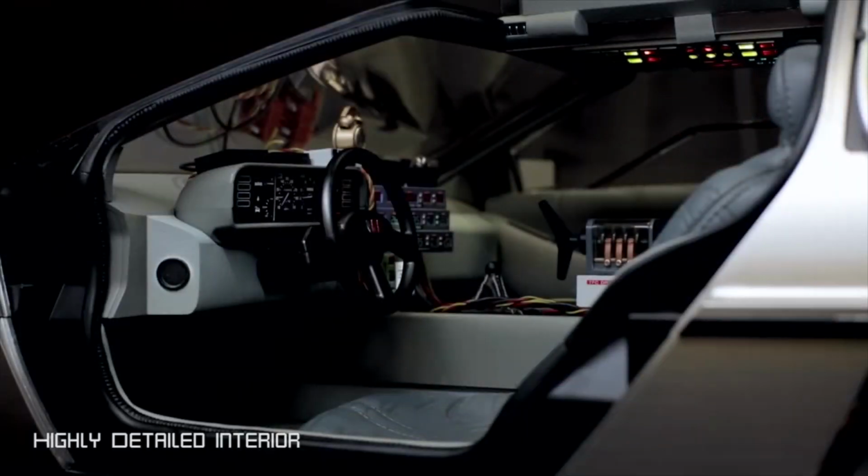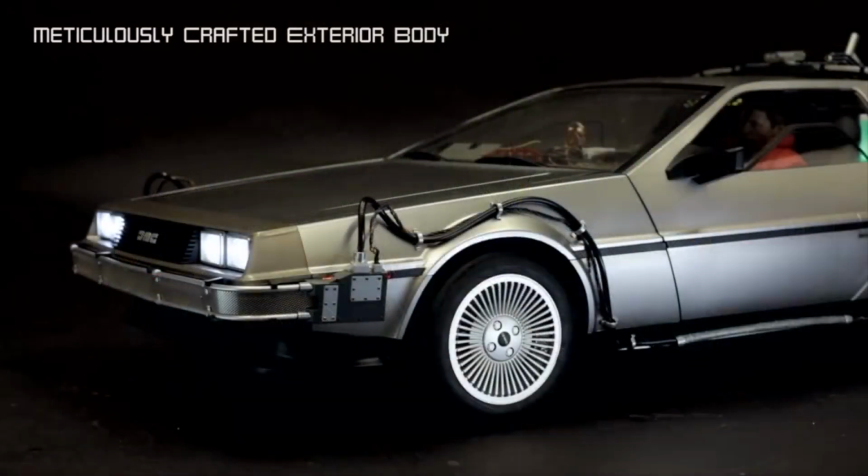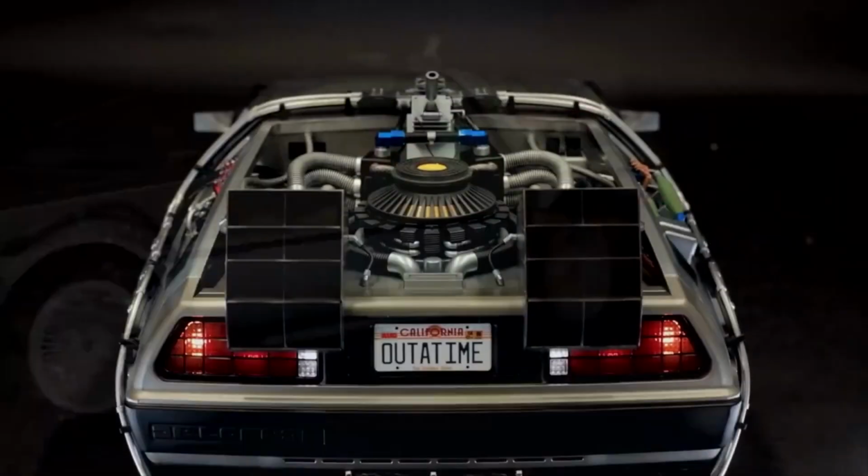I mean, that's how it is with Hot Toys. Right now, it's this piece. It's the DeLorean. Down the road, who knows? Part 2 comes out, the hover flying DeLorean comes out. That pisses me off, though.